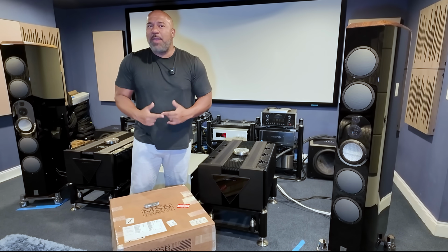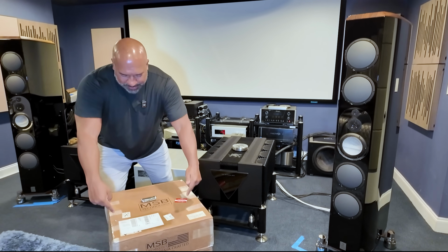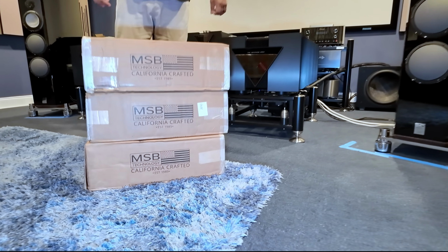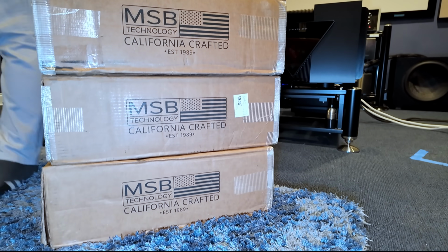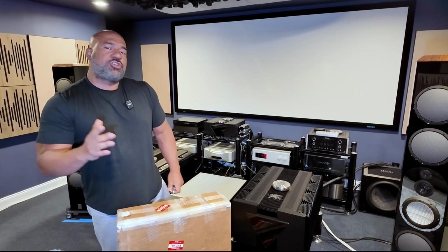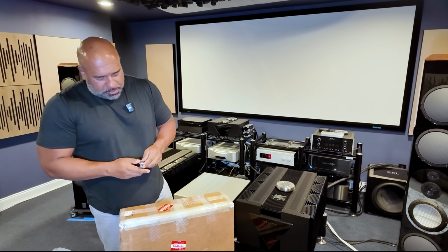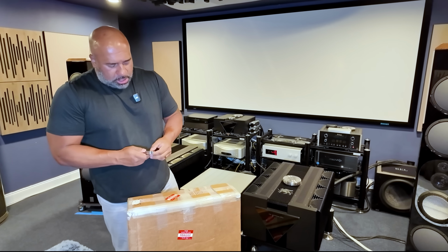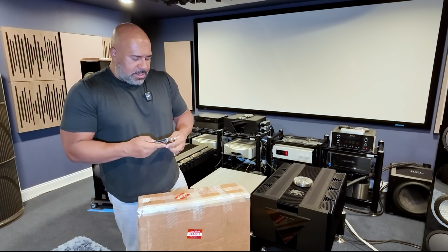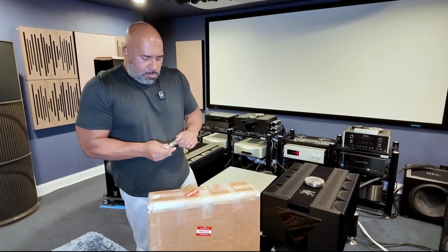Some of you have been making fun of the packaging material. Some of you have been saying, I can't believe this $95,000 DAC shows up in a cardboard box. Let me make sure I hush that noise and show you that the actual cardboard box you see is nothing but the outer shell for the unit to travel. So let's unpack this baby.